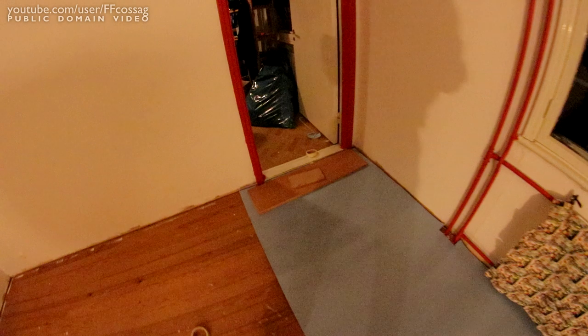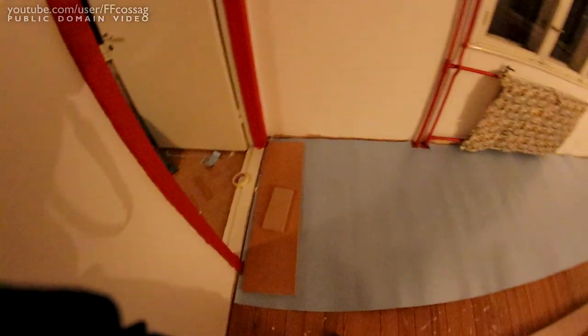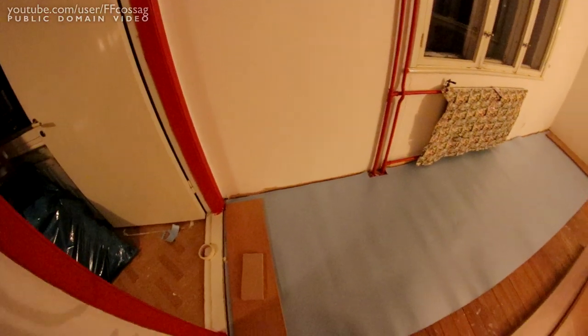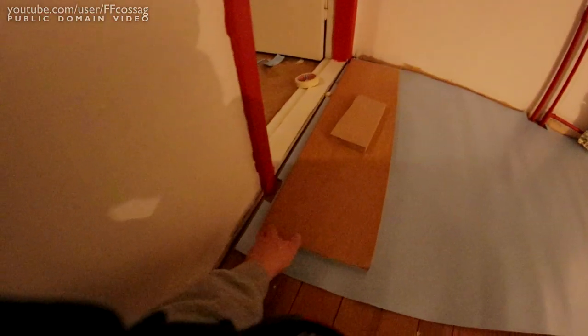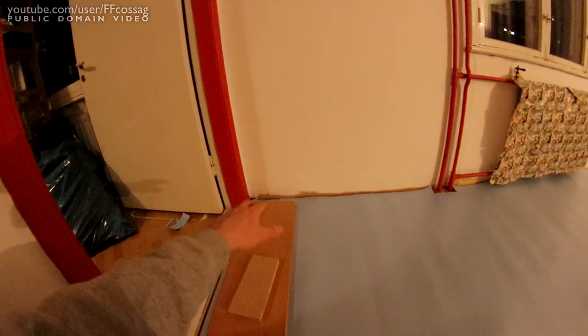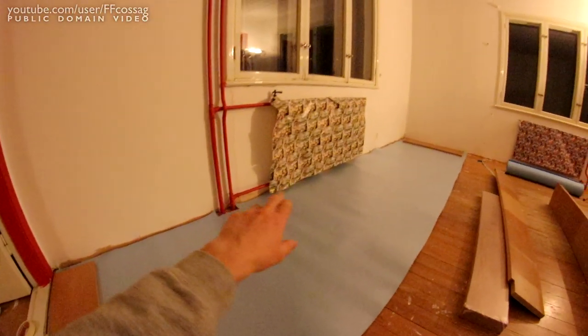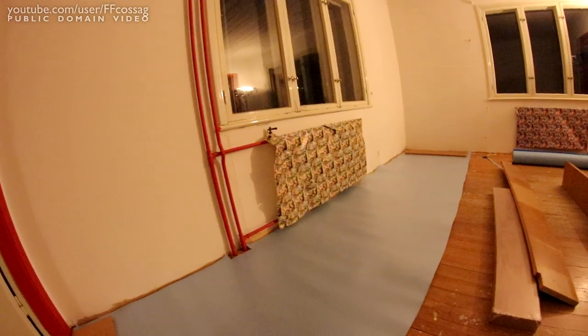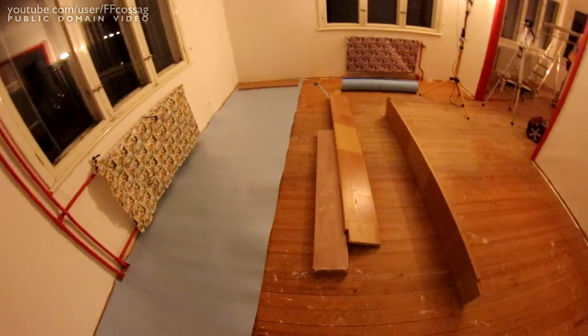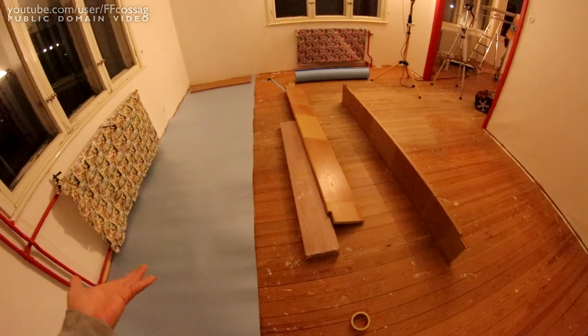You're supposed to leave a roughly 1 centimeter gap at the ends, which is proving to be almost impossible because either the roll is bent or the room is bent or both, because it's just not lining up anywhere. We have some gap there, we have some gap there, no gap in the middle and plenty of gap over there in the corner. But I think what I'm going to do is just to start laying down some of the floor and see what happens.